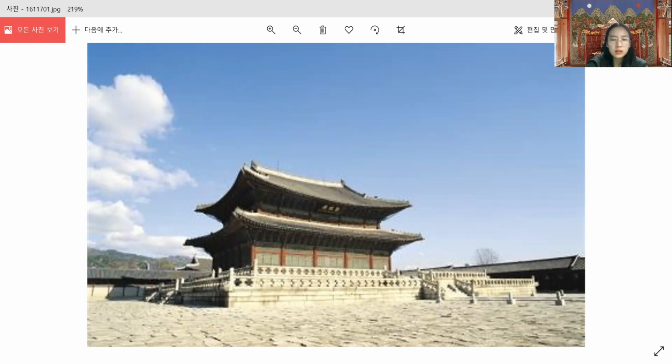And this place, Gungjeongjeon Hall, was the king's place. So we should walk carefully. And the stones on the floor help the servants and the people who walk through this place to walk carefully.